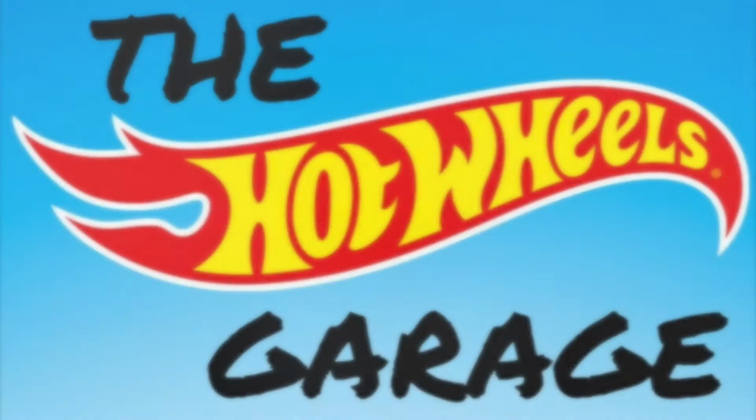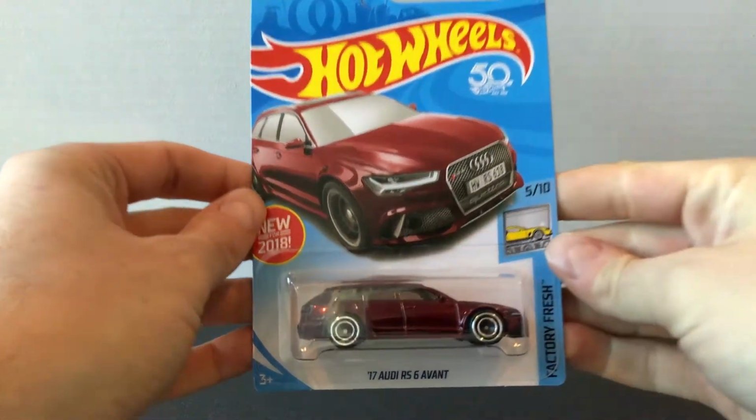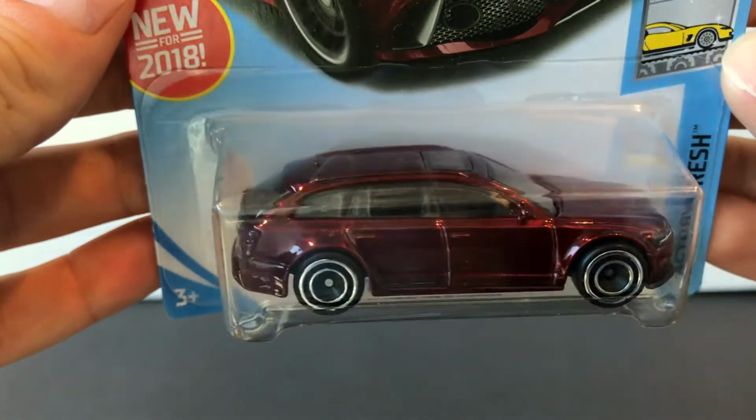Today I'm very excited because we have the 2017 Audi RS6 Avant Super Treasure Hunt. I was really excited to get this one, so I couldn't wait to open it. So here it is, opening today.